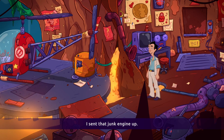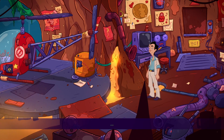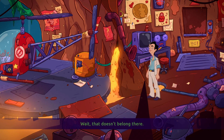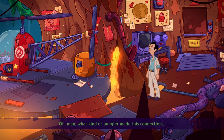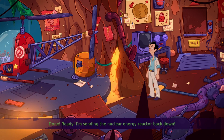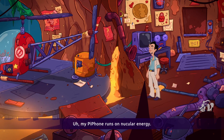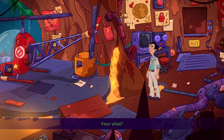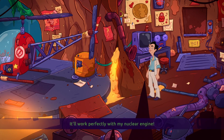I sent that junk engine up. Can you make a nuclear engine out of it? Got it. I'll take a look at it. That is not in accordance with the standards. Wait, that doesn't belong there. That's no way to flange a B3. I did not install that like that. Oh, man. What kind of bungler made this connection? What the hell is that ball cock doing in there? There! Done! Ready! I'm sending the nuclear energy reactor back down. Thanks. What do you want it for, anyway? My Pi-phone runs on nuclear energy. Your what? My state-of-the-art intelligence equipment. It'll work perfectly with my nuclear engine.